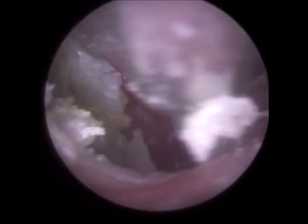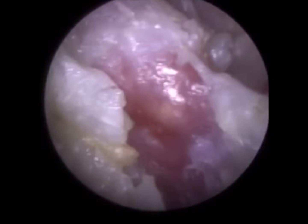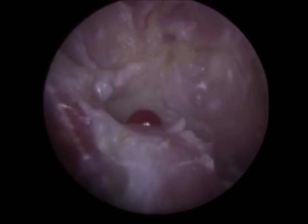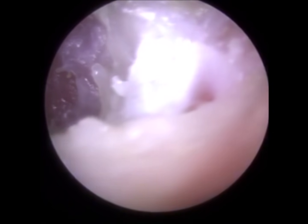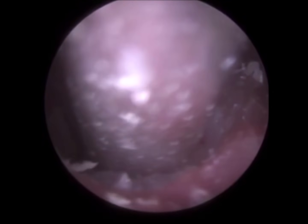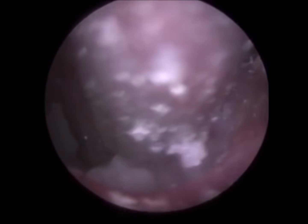Another thing it could be, which is, again, all these conditions are similar in the sense that they can all be a domino effect. One creates the other, but necrotizing otitis externa, or malignant otitis externa, which is, again, can be very life-threatening. It's more prevalent in the elderly and diabetic, and one of the hallmarks typically is a big swelling near the entrance.